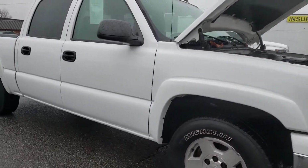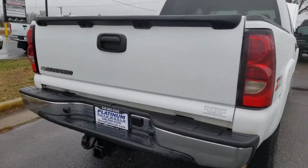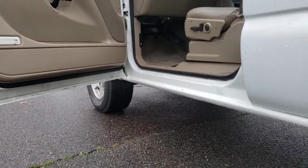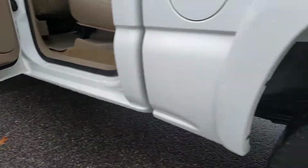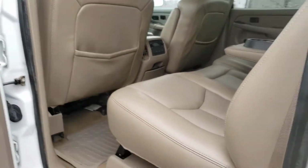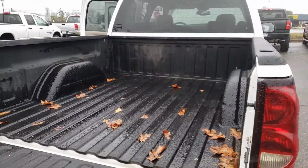Nice clean truck for being a 2006. It does have 208,000 miles. Well, you can see the frame. It does come with a spray bed liner.